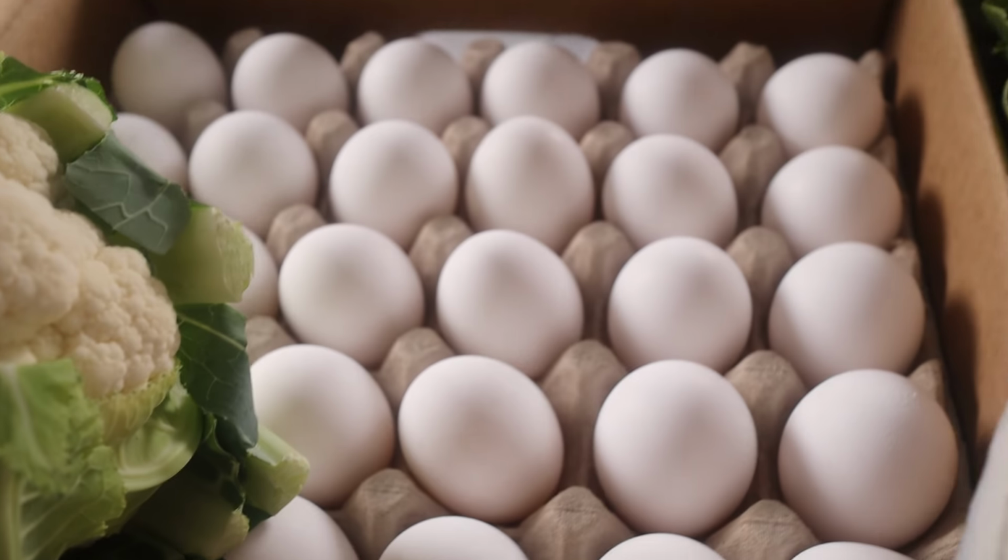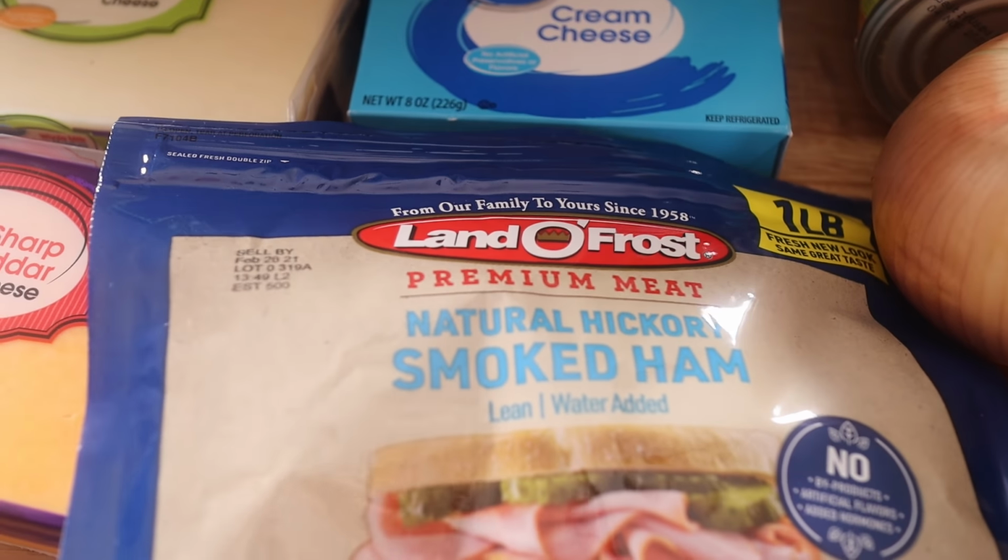My other main source of protein, especially for my breakfast, is going to be eggs. I was able to get a 60-count carton of eggs at Walmart for around $7. And then for additional protein and flavor, I did pick up some deli sliced ham at Walmart. This was $1.67 for this 1-pound bag. I'm going to add that to some of my breakfasts just to add a little bit more protein, and we're going to have it for lunch too.